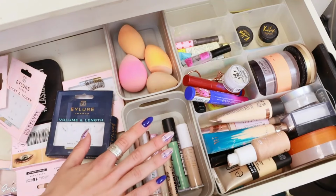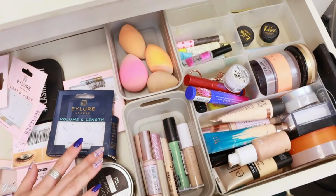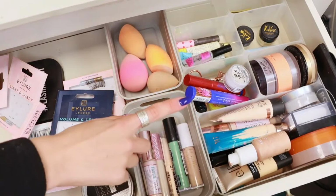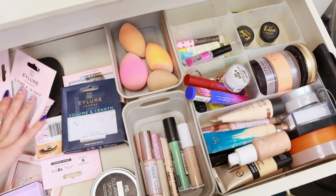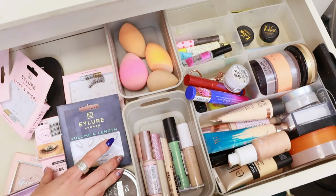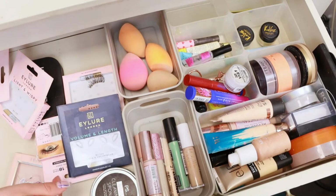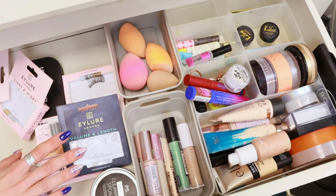So here we are at the base drawer. As you can see, it's a little bit of a mess. I've got all of my foundations and concealers and things cramped in that side. And this side is just lashes, because this used to be my blush, bronzers and highlights here. And then I moved them into the lower drawer in one of the previous organization videos.